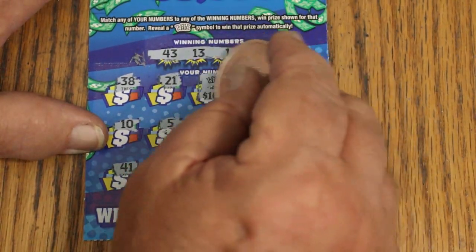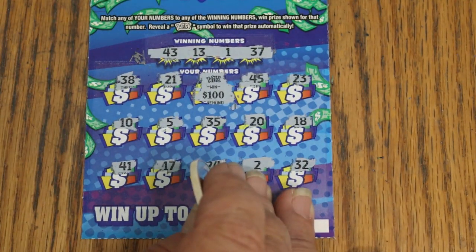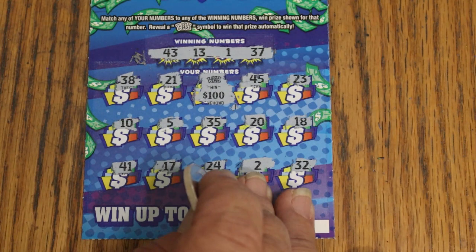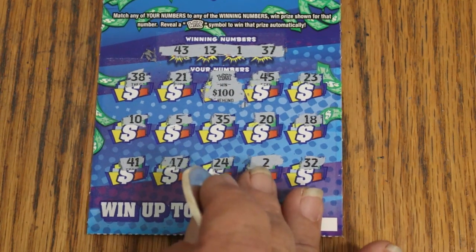What you got? Hey! Holy moly! Whoa! What are the odds on that? 599 to 1. That is a pure, solid lowboy outlier. That is what we need to see on a session. Yowza! That rates one more bell.